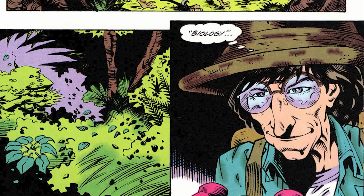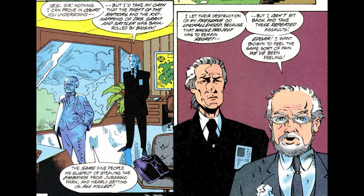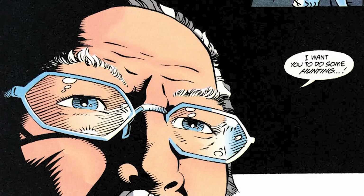There's someone else watching the raptors as well. But for the first time in this trilogy, the action cuts to Injun, where we actually see John Hammond. And he thinks Bison is once again involved with the dinosaur theft, and he wants to spare no expense in his revenge.